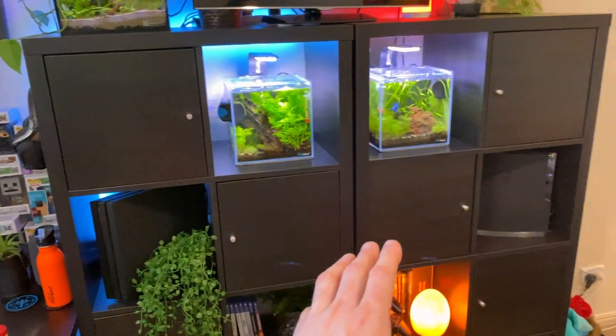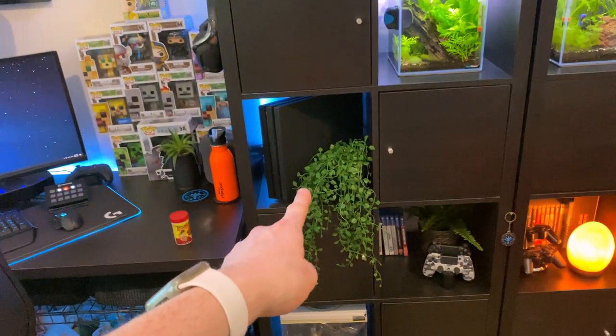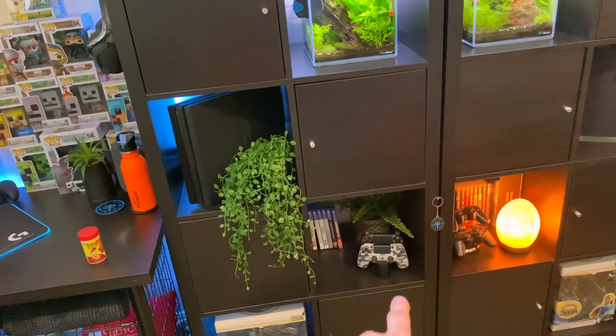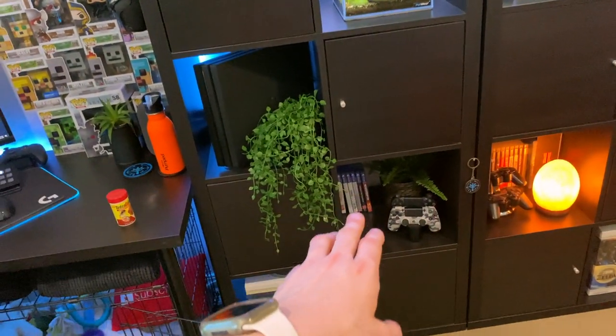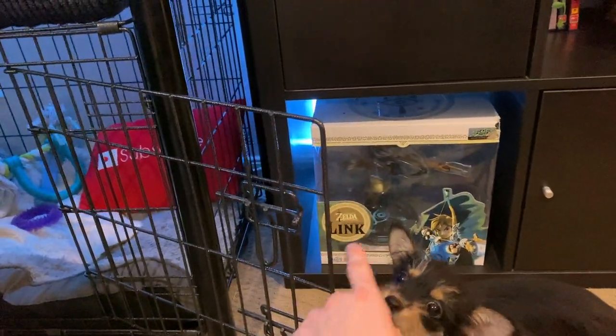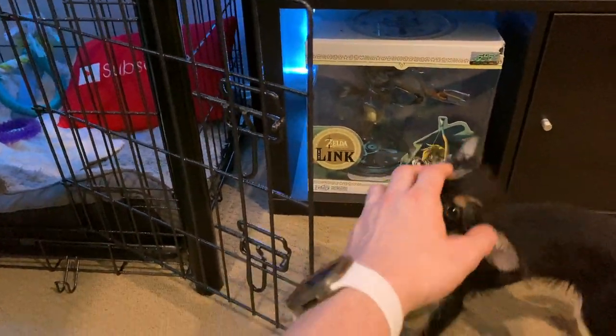So this is just my overall gaming setup. We have my PS4 here with a fake plant from Kmart, my PS4 controllers, another fake plant, the games. Then down here, we just have Zelda. Well, Link from the Zelda game Breath of the Wild.